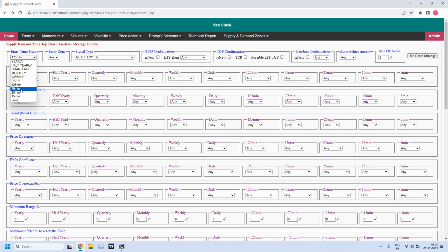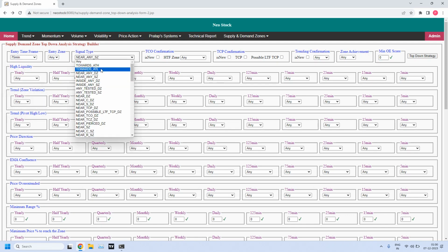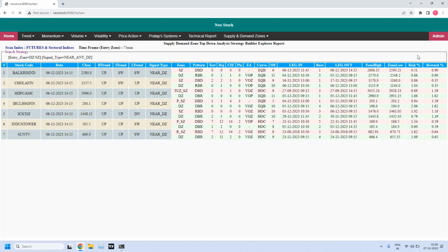Now let us generate the reports for 75 minutes time frame. Entry time frame is 75 minutes. Let us find the stocks near 75 minutes demand zone. So this is the filtered list. 7 stocks are filtered. Are there any high liquidity demand zones here? So we did not find any high liquidity demand zones for 75 minutes time frame.